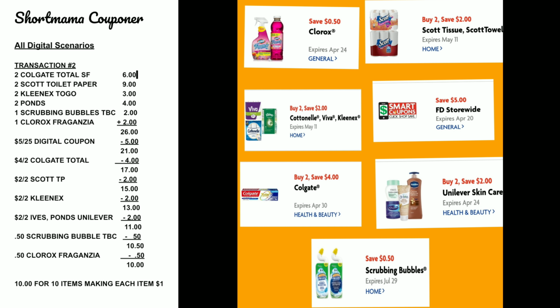That 5 off of 25 is going to come off, make it $21. The 4 off of 2 for the Colgate is going to come off, make it $17. The 2 off of 2 for the Scott toilet paper, make it $15. The 2 off of 2 for the Kleenex is going to come off, make it $13. Your 2 off of 2 for the Unilever skin products is going to make it $11. Your 50% is going to come off for the Scrub and Bubble toilet bowl cleaner, make it $10.50. Your 50% for the Clorox, whatever that scent, is going to make it $10. $10 for 10 items, making each item only $1.